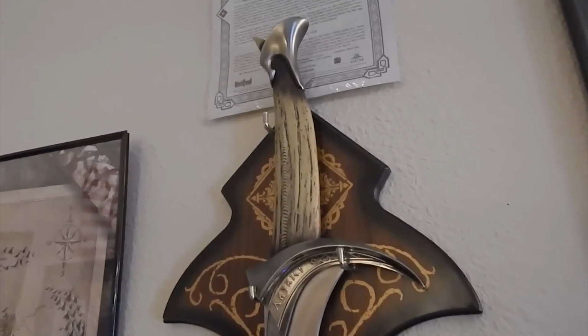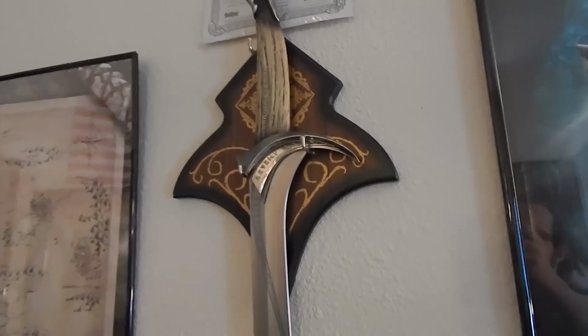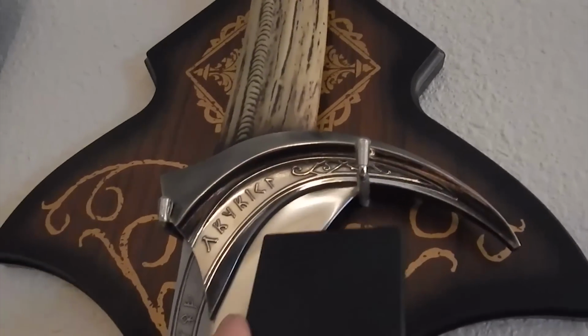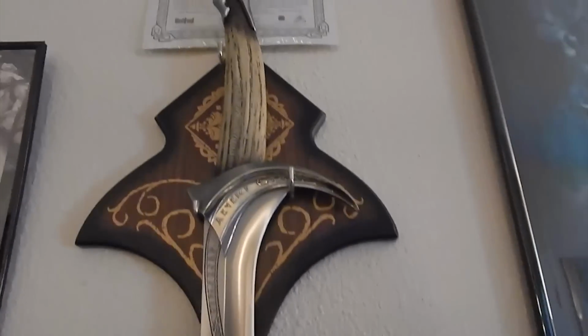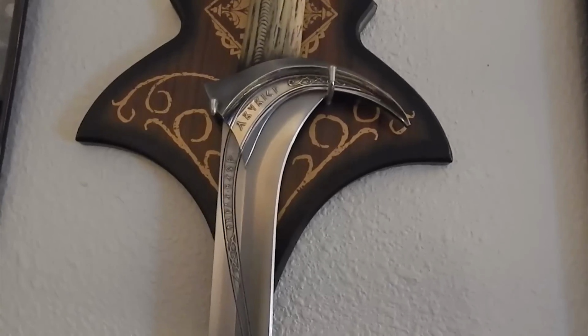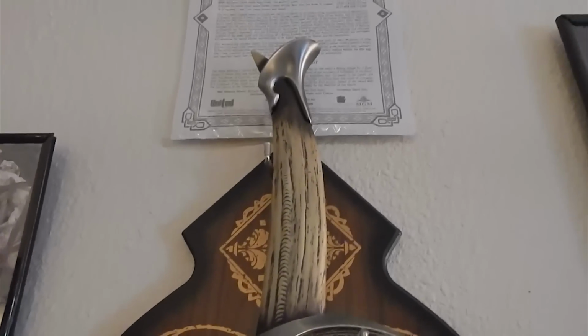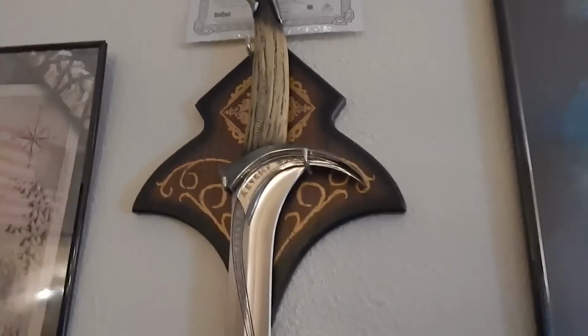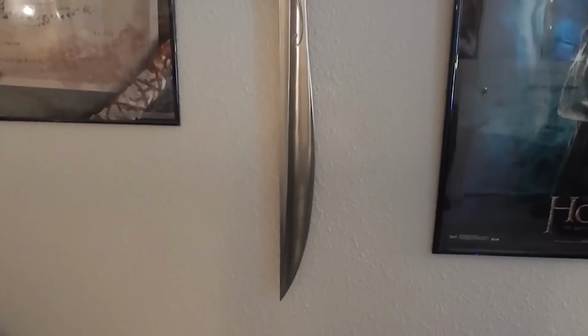So here it is. It's got some pretty decent light on it. I don't remember how long this blade is, but you guys can find this on Amazon, made by United Cutlery. An amazing prop replica. It does have a stamp on the other side right here, but of course this side is completely clean. This is made out of AUS-6 stainless steel, if anybody's curious, and the handle is poly resin, but it still looks freaking awesome. Heavy sword, very, very nicely made. Perfect spot on the wall.